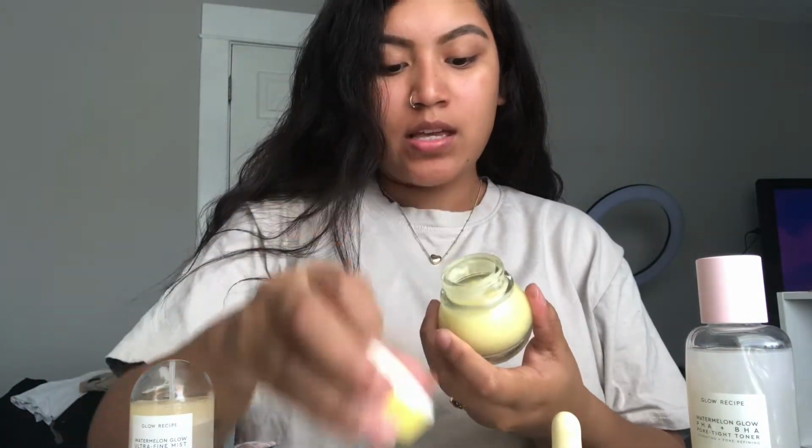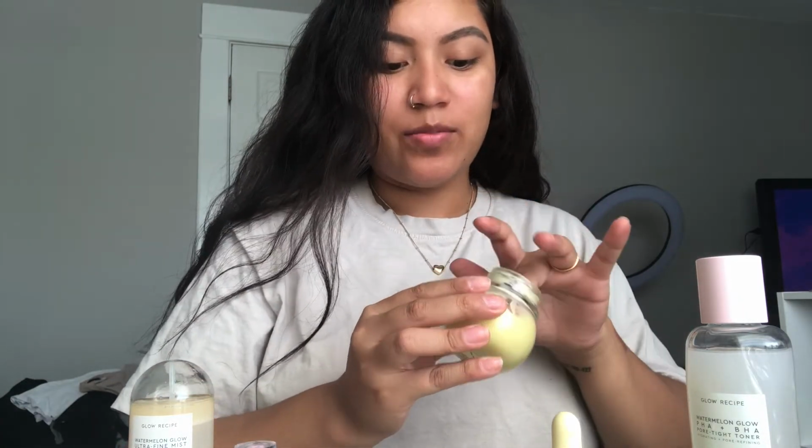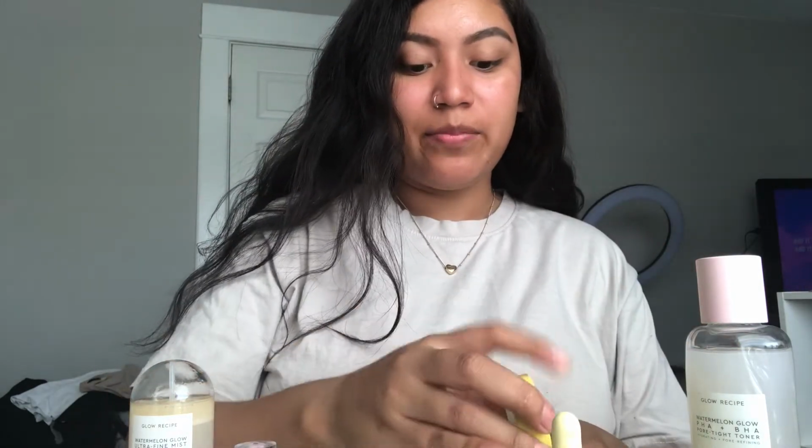Moisturizer, smells like bananas. Banana pudding. I love banana pudding. It's like, yay, pea size. I like to apply pretty much anything I can with my hands. Of course, my hands are clean, I wash them. But I feel like I just can get in there more. Let that dry up a little bit.